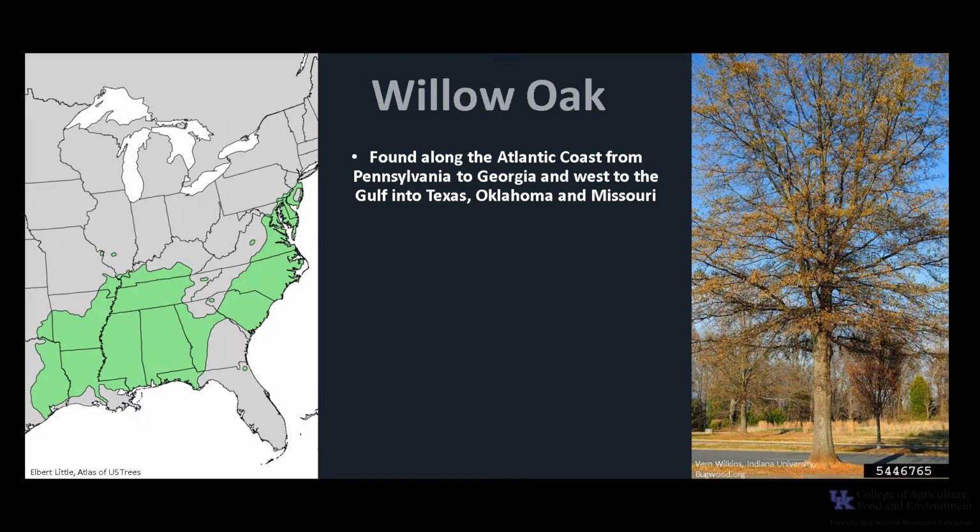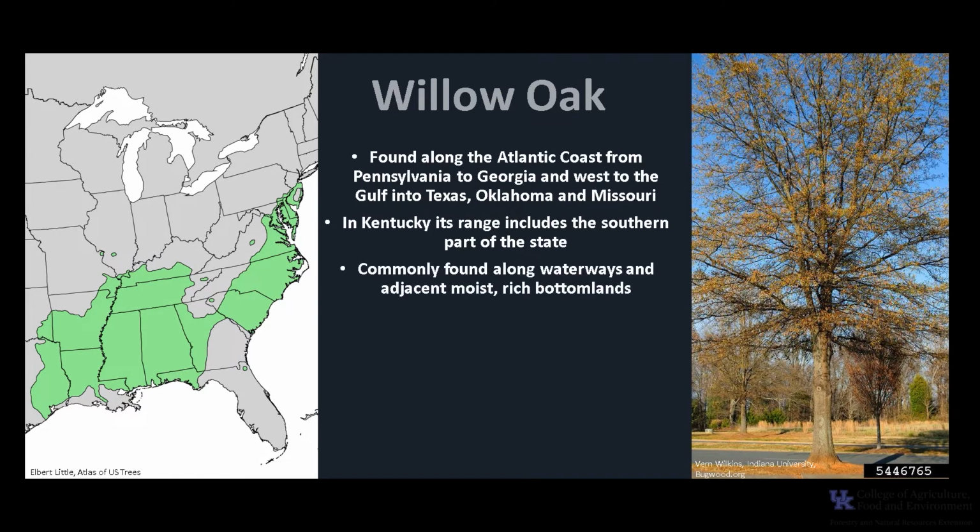Willow oak is found along the Atlantic coast from Pennsylvania to Georgia and west to the Gulf into Texas, Oklahoma, and Missouri. In Kentucky, it's found in the southern part of the state. Willow oak is commonly found along waterways and adjacent moist, rich bottomlands. It does best in well-drained soils with a pH of about 4.5 to 5.5 in full sun. It is classed as shade intolerant.